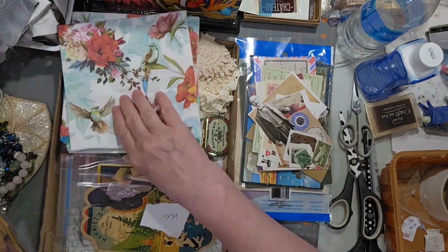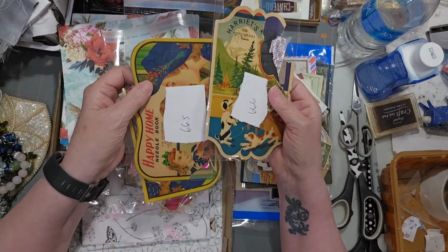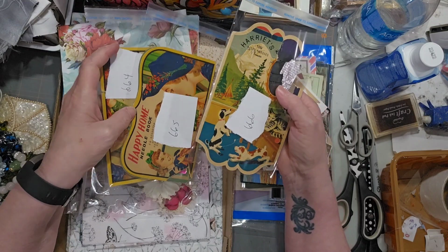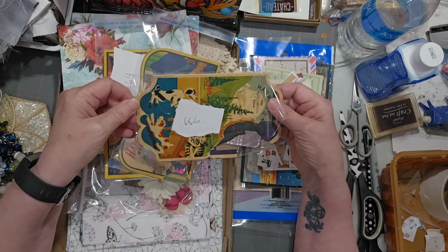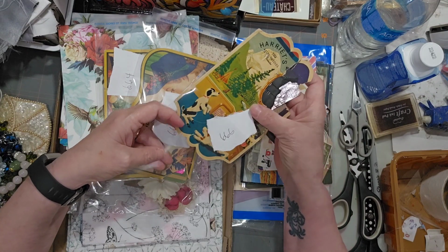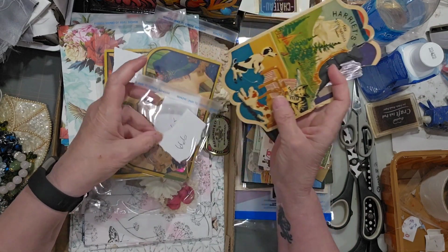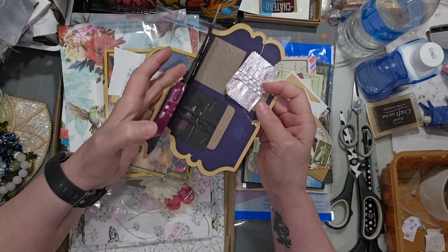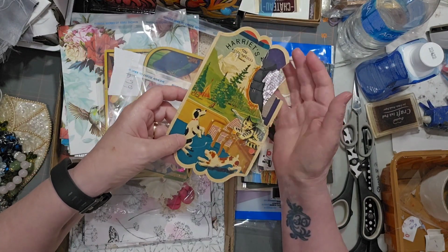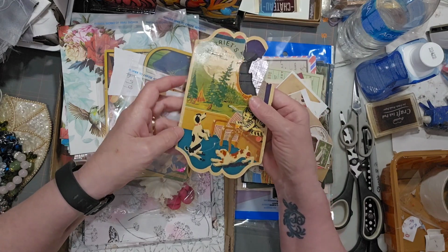I have several of these needle books. They're not in the greatest of shape, but if you're doing a sewing journal, like this one is the most chewed up one, they would be added in there very nicely. Most of them have some needles, but not necessarily all. But the prices are reflected based on the condition that they're in.